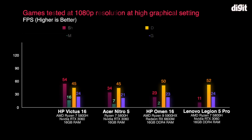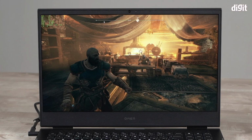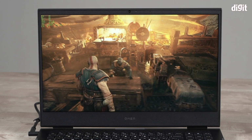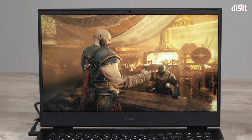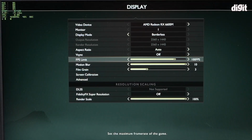Chalo, with all that out of the way, let's move on to the thing which we were all waiting for: gaming. First off, here are some benchmarks. I ran all these titles in 1080p resolution and at high settings. You can also see its direct comparison with the Lenovo Legion 5 Pro equipped with an AMD Ryzen 7 and an overclocked RTX 3060. I also tested the latest God of War on this device, but considering that it's an action adventure title, I tried to run it at an unlocked and locked frame rate, two separate times.